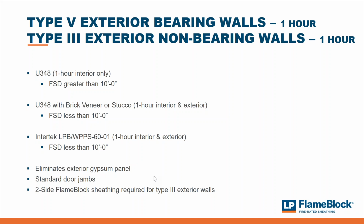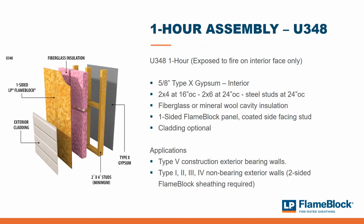And if you're going to use 348 in Type 3 exterior walls, you have to have the coating on 2 sides. Here's just a schematic of the drawing. The 5/8 Type X gypsum on the inside, 2x4 studs at 16, or you could do 2x6 at 24, or steel studs. Pretty much any insulation type is allowed. And then this would be one-sided FlameBlock, and the coated side is facing the stud. Since this is only an interior rated assembly, or only has fire resistance on the interior, the cladding is optional.